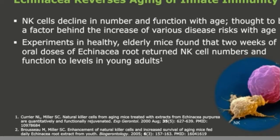So it literally had a rejuvenating effect on our innate immunity. And this is extremely important because we're finding that obviously as people age, they have less resistance to infections, and especially viral infections. And that's because of this aging of their innate immunity. So with echinacea, with its regular use, because this took 2 weeks to kick in, with its regular use, we can rejuvenate their innate immune function.